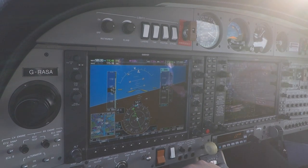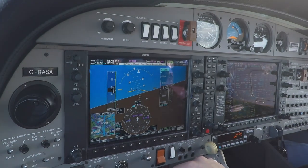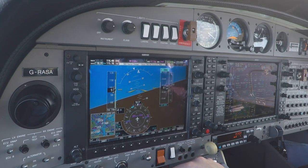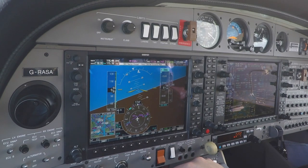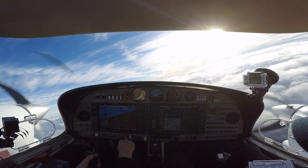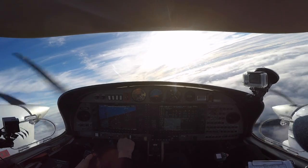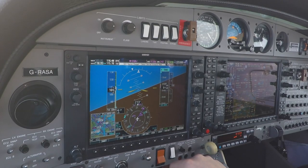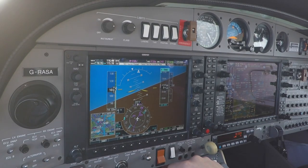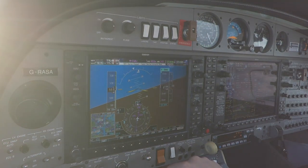Air Canada 855, report your heading to London now. 127.105, bye-bye. Air Canada 855, 127.105, bye-bye. Speedbird 800, report heading to London on 127.105, goodbye. 127.105, Speedbird 800, bye.